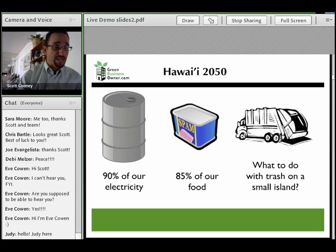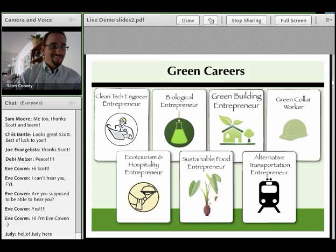So these are the 3 main issues that we tackle in this game. Let's touch a little bit on green careers and what happens in this game. In essence, there is one deck of cards, which is a human resource deck. And in this human resource deck, there are different green human resources.